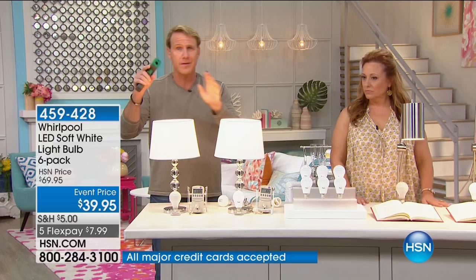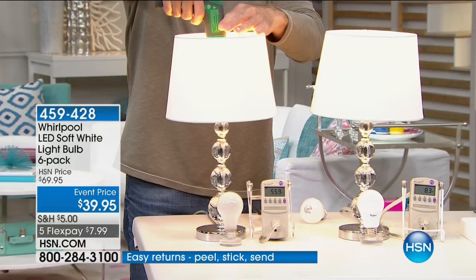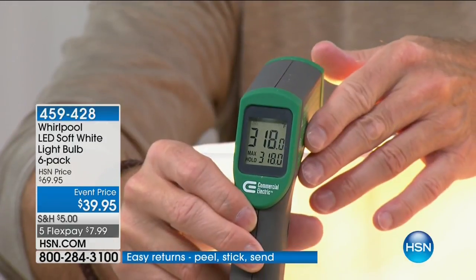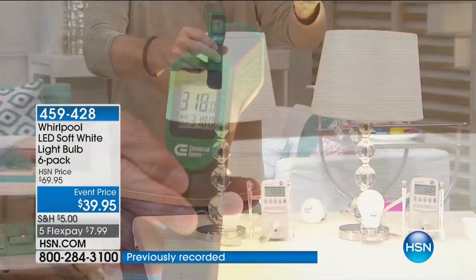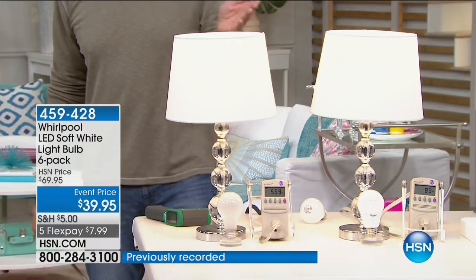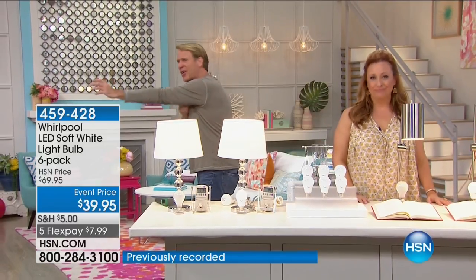And most importantly, I'm going to take the temperature of this light bulb live on the air with a very fancy laser thermometer. All the chefs are doing it. That's a traditional incandescent bulb. This is 318 degrees Fahrenheit. Ouch. Now imagine in your kitchen, maybe you have 10 lights on, the oven on, in the middle of summertime, and they're all over 300 degrees Fahrenheit. They're basically cooking you like a warming station. And you're over here with the air conditioner going.